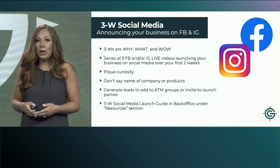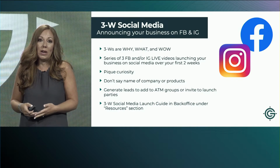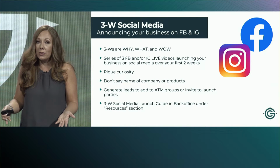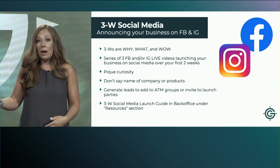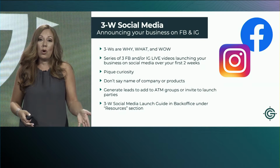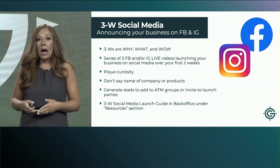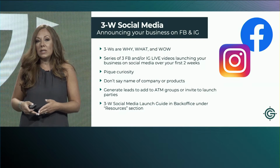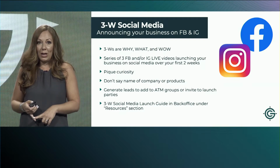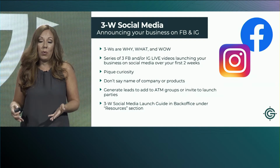But sometimes if you put too much information out on social media, no one has to come to you to ask you anything because they see it all right there in your post. So they might go to Google, they might go to another friend that sells Green Compass and purchase from them. They might accidentally order from the corporate site because they just go and look it up and find the website. So our goal for you is that you use a series of 3 live videos to generate interest and to start building leads over the first couple weeks in the business.